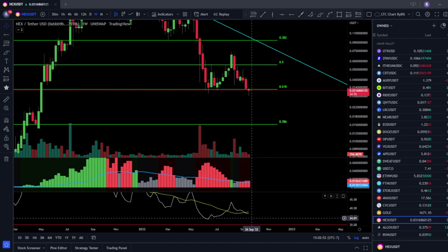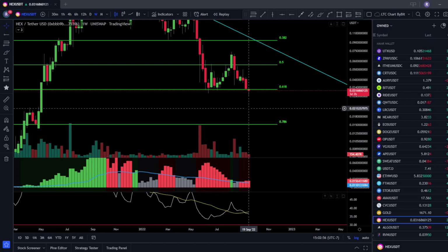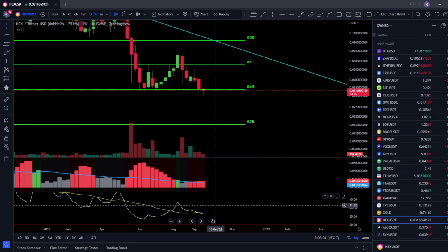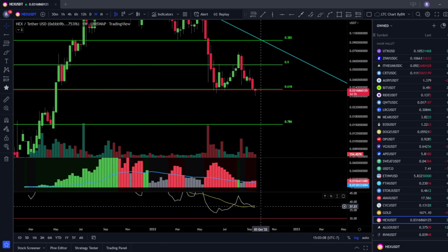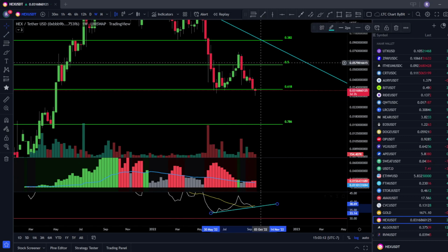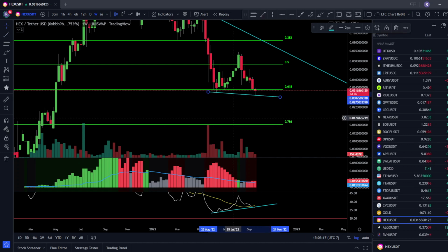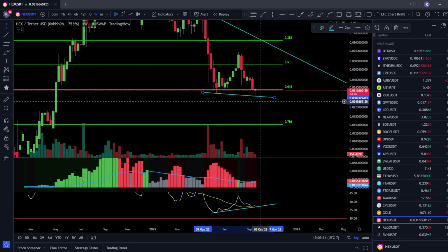Now, honestly, what this looks like to me is possibly another crossover coming. So there could be, in a couple days, this goes back above the 618, and we could see the white line cross back up over the yellow line. And that would actually be fairly bullish if that happened, because what that would do on the weekly time frame would create this higher low on the RSI, where the price is creating a lower low over here, which would be bullish divergence on the weekly time frame, which would be bullish for the HEX coin here.